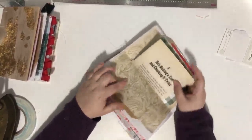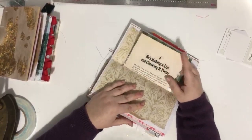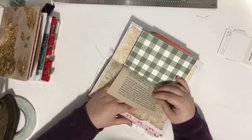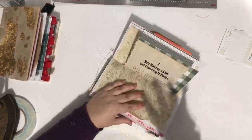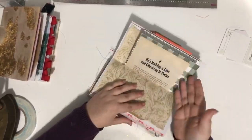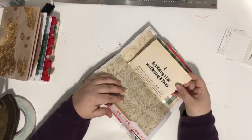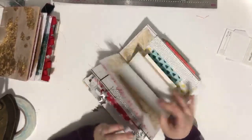Here's another one of those chapter headings from that vintage book that I was telling you guys about. I love this. He's making a list and checking it twice. So it's like Christmas festive paper without it being overly Christmas. Because obviously if you read that, you know that he's talking about Santa Claus.